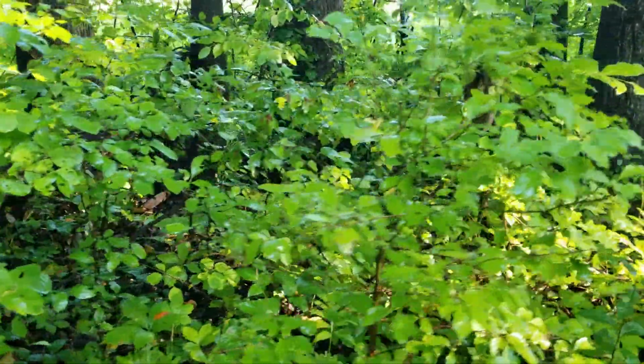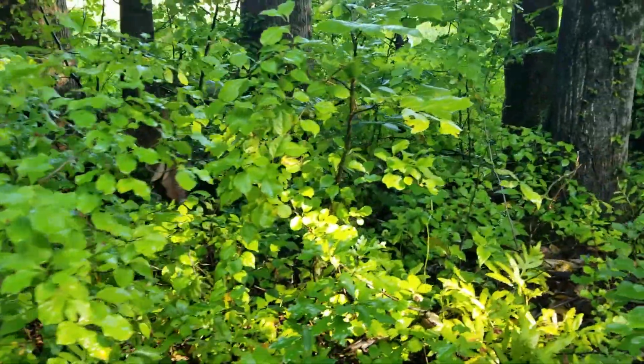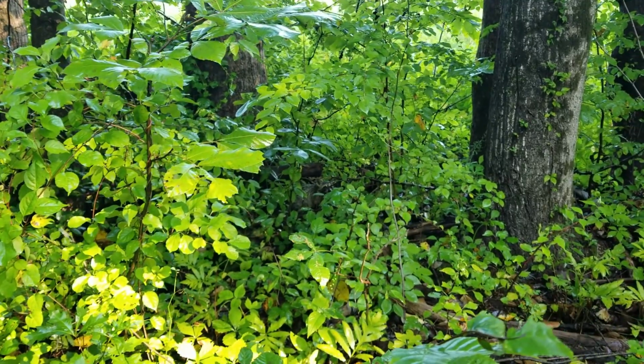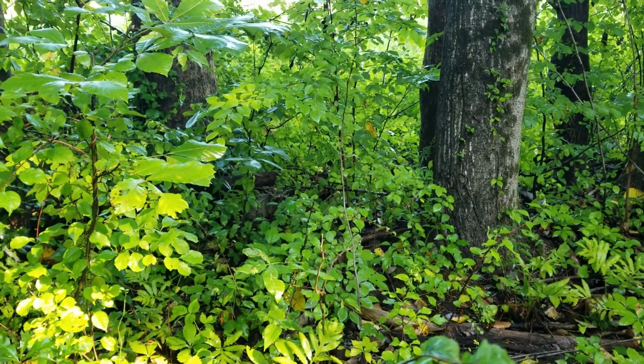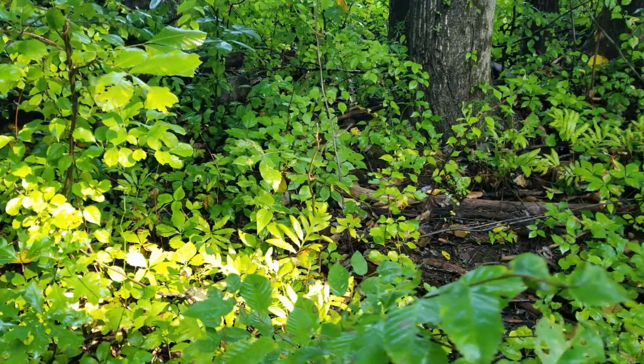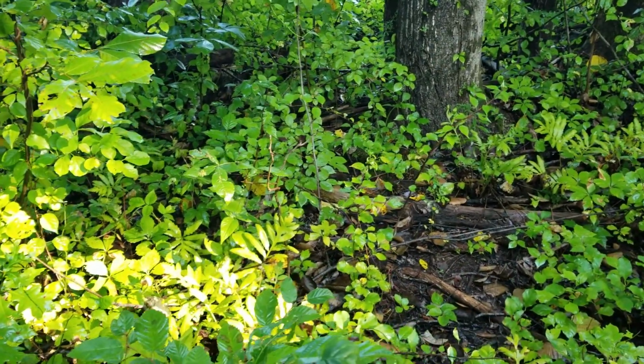We just happened to come across a young raccoon, which is just not paying much attention to us, probably looking for something to eat or a place to hide from us. It's one of the more common mammals here in the Great Swamp.